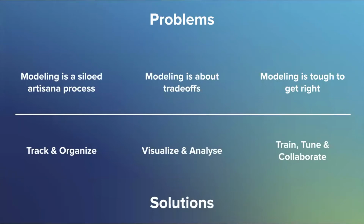So the problems really, in summary, center around modeling being siloed and very research-like, and therefore you really need to track and organize progress. Modeling is about making trade-offs and exploring various strategies. So you want to understand and visualize the outputs of those strategies so you can analyze how to proceed. And lastly, the ability to get modeling right and ultimately get models to production faster really means that you need to train and tune and iterate in the modeling workflow, but do so with quite a bit of collaboration with other colleagues so you can try different strategies.